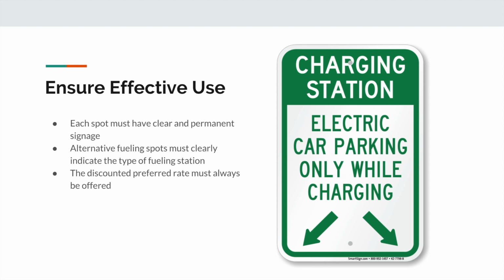This credit requires an additional oversight component. This credit requires that the end user of the builder actively monitor the parking situation for proper compliance with the program. The owner is required to have a program in place that ensures effective use of preferred and alternative fuel and parking spaces. To aid in this, each spot must have clear and permanent signage. This must indicate what type of vehicle is allowed to use the spot. The alternative fueling spots must clearly indicate what type of fueling station it is.